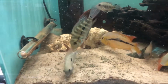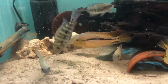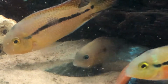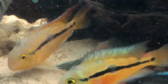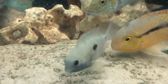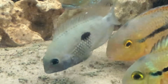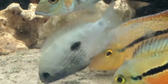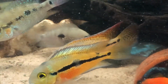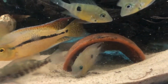So you want to keep Central American cichlids, but you think they're too big and boisterous, with the Parachromis and the Amphilophus, which all get to over 12 inches in size. A good alternative is the Amatitlania or the Cryptoheros species. The Amatitlania species get to about 5 or 6 inches for the male, with the female getting a little bit smaller. The species profile I'm going to do today is on the Amatitlania myrnae.